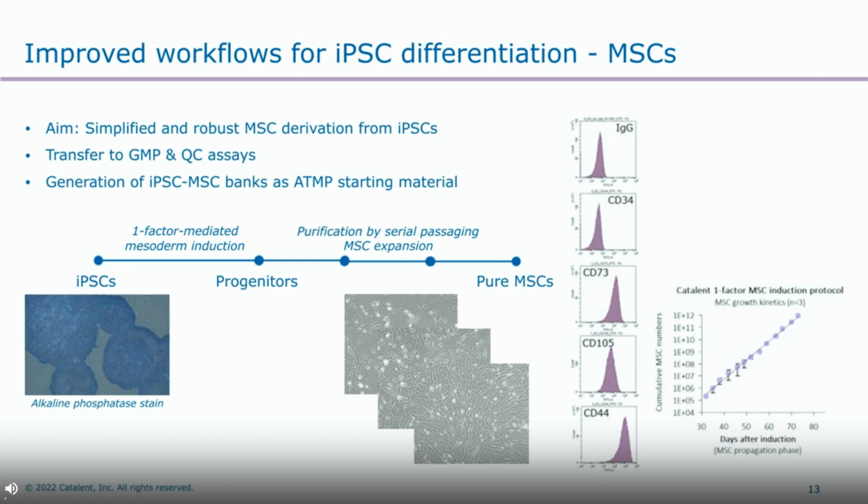So then just a few more slides on the current differentiation activities. We are working to establish efficient, improved protocols that could form the basis for future GMP workflows for iPS cell differentiation, so generation of cell types of clinical importance. The MSCs are one example. We've developed a simple one-factor-based protocol here, very robust and fast also. The MSC-like cells that we generate express typical MSC markers and show extensive proliferation potential. We hope to be able to generate cell banks of these MSCs soon, to be able to offer them to potential partners and clients.